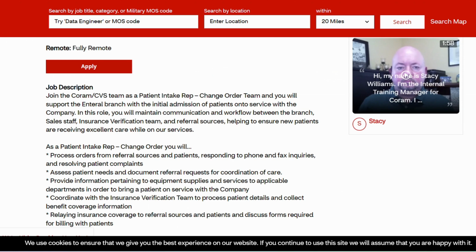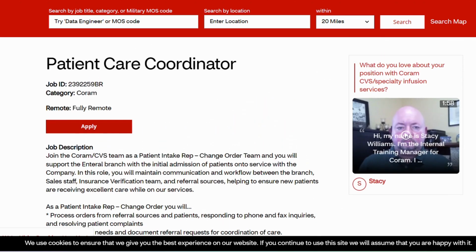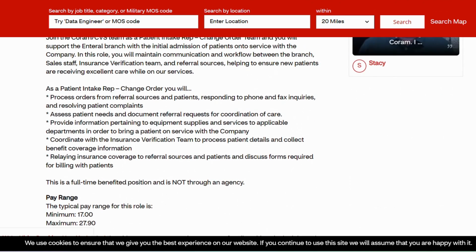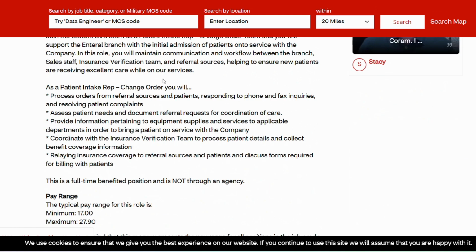And then the last role is titled Patient Care Coordinator. This is very similar to the second role we talked about. The only difference is that for this particular role, even though it's a patient care coordinator, you are going to be focusing on intake, okay? So intake primarily to ensure that patients are responding to phone and fax inquiries, making sure that you are taking note of different referral sources for patients that come in, and coordinating the management of that process.